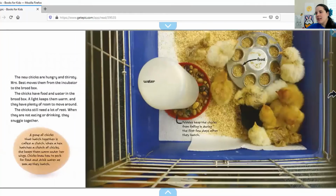What's this? It looks like they need different things now that they've hatched. The new chicks are hungry and thirsty. Mrs. Best moves them from the incubator to the brood box. The chicks have food and water in the brood box. A light keeps them warm, and they have plenty of room to move around.